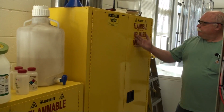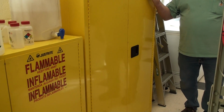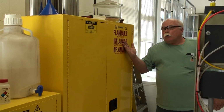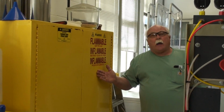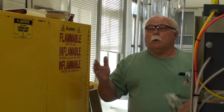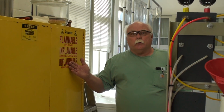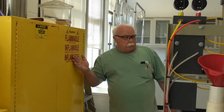Next to it here, we have a flammable storage locker. Some of our bulk chemicals are in here. My extra acetone, for instance, is stored in here because it is flammable. All the students know where this is, and they're to get it and then put it back in here again. They're briefed in our lecture about the use and the proper operation of these cabinets.